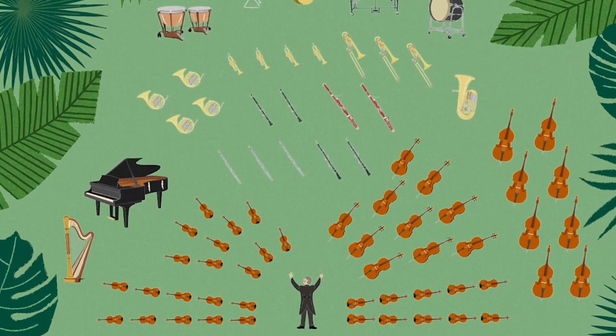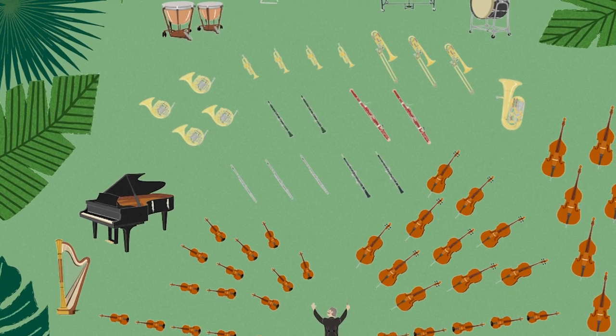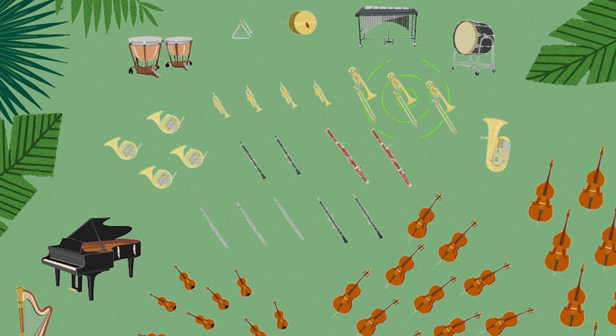Where could the trombones be? Remember, the trombone is the only instrument with a slide. You found them! How many trombones do you see in this orchestra? One, two, three. There are three trombones in this orchestra.